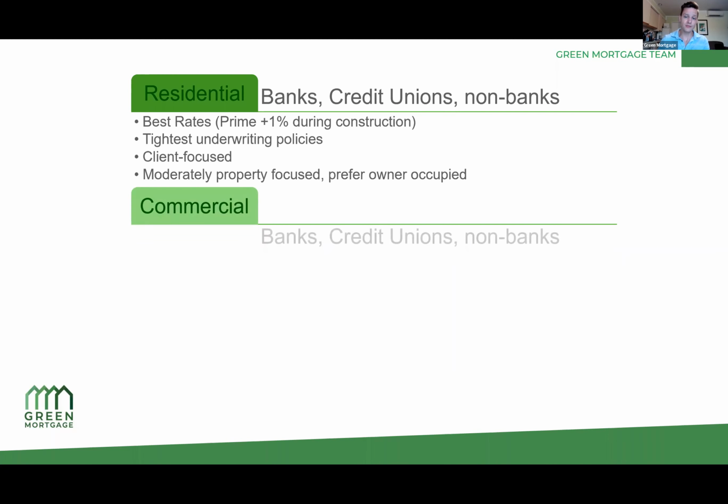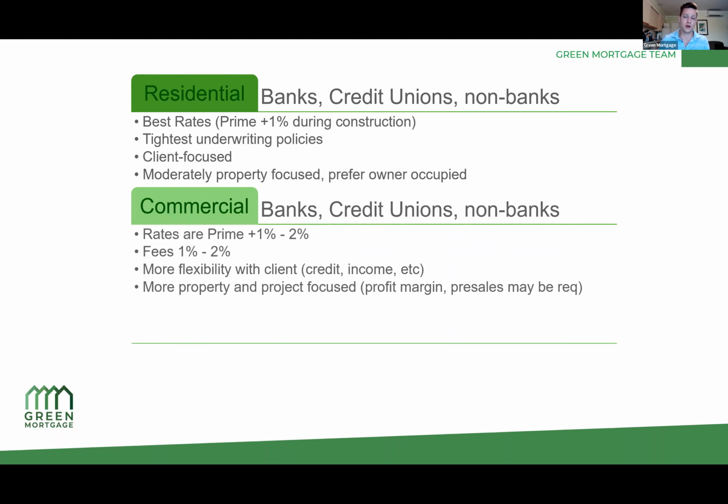On the commercial side, you're still dealing with banks, credit unions, non-banks, and obviously private lenders, which we'll talk about in a little bit. In general, however, the rates are more expensive. Prime plus 1 to prime plus 2 during construction is usually what you're dealing with on the construction side. You'll have fees of 1% of the loan amount up to sometimes 2% of the loan amount. There's more flexibility, however, with the income, so your credit score and income. They're a bit more property and project focused. And so they're looking more at the profitability of the project itself. They're looking less at you and more on your development itself.